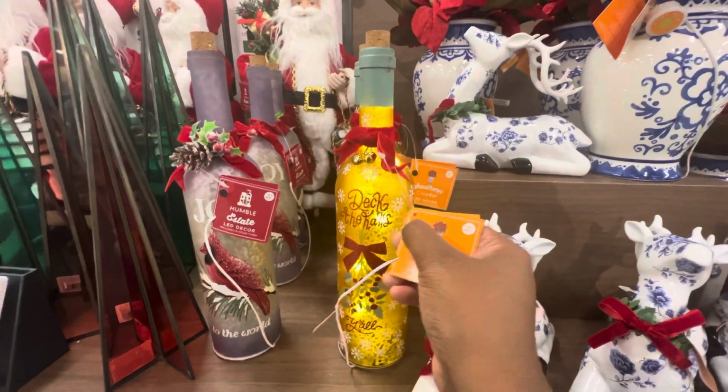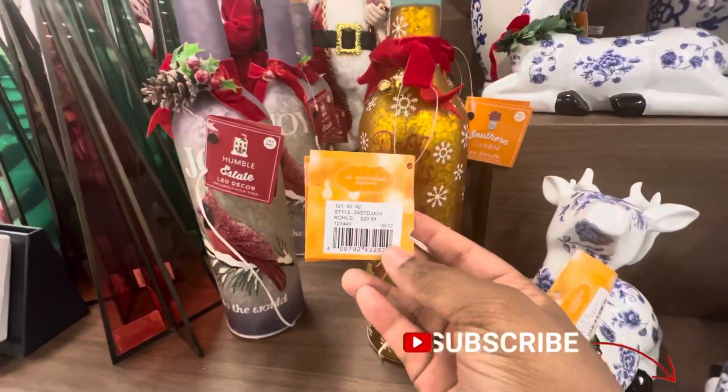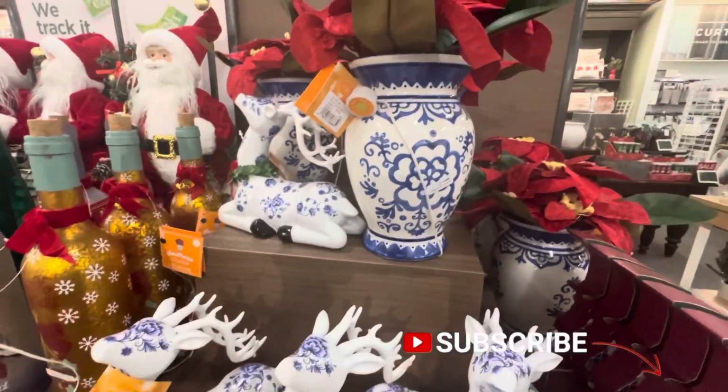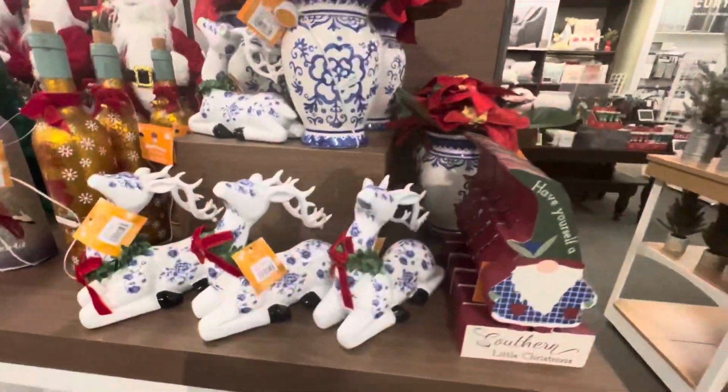This is definitely one of the items that I feel like you can DIY. So the original price is $29.99, and with the 30% off, it would be $20.99, and this is before sales tax. So I feel like you can possibly do this on your own for a fraction of the cost.